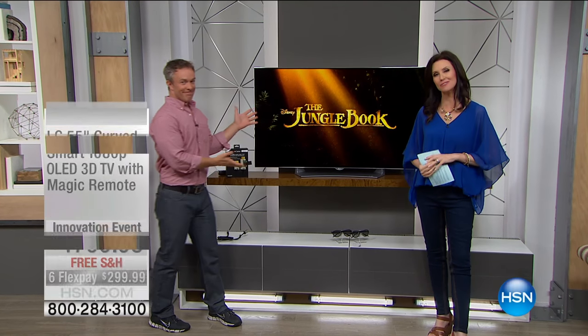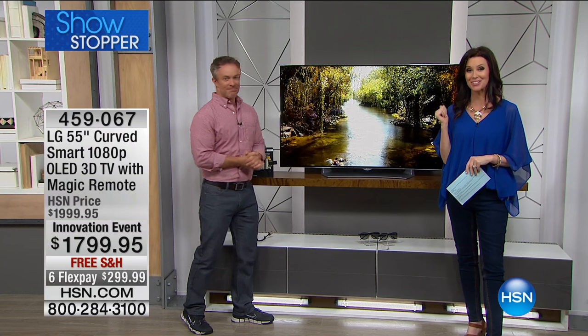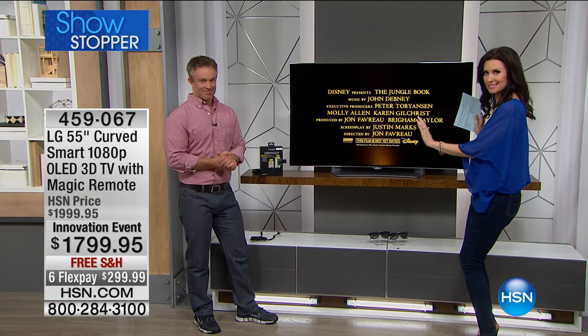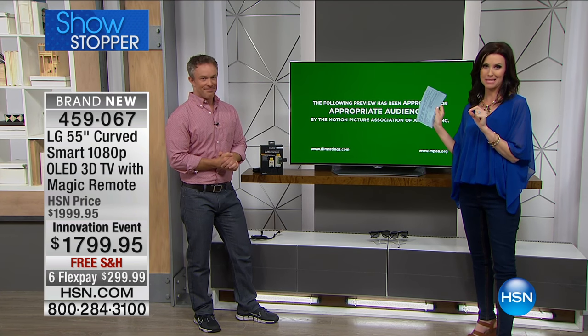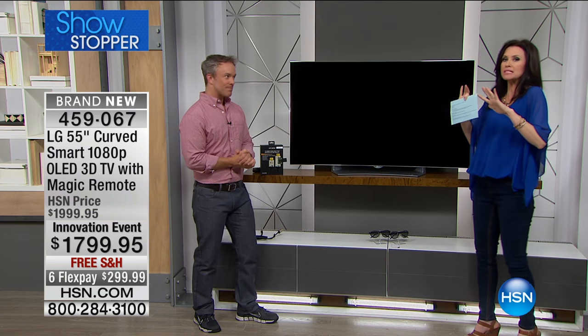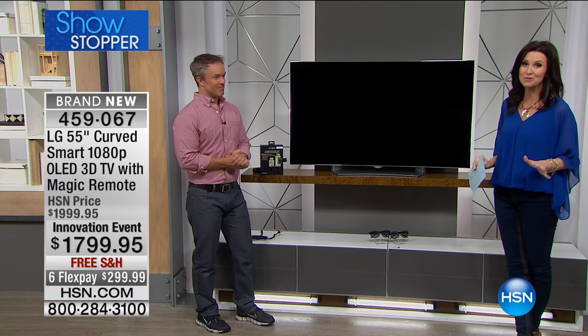But I'm very confident that we've done it with this showstopper. This is brand new. This is the LG 55 curved sexy, sexy curves, smart 1080p OLED. My friend Bill's gonna explain what that is, but this TV even has a magic remote. You just talk to it, or it almost knows what you want. It's $200 off and only $299 to get it home.